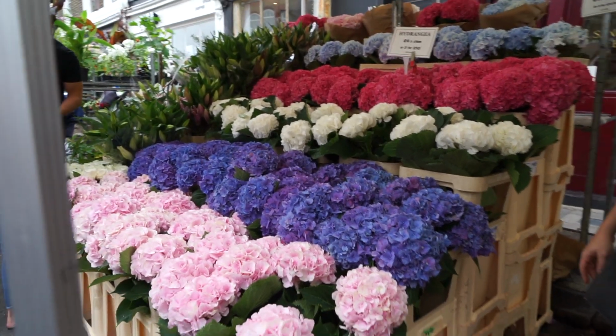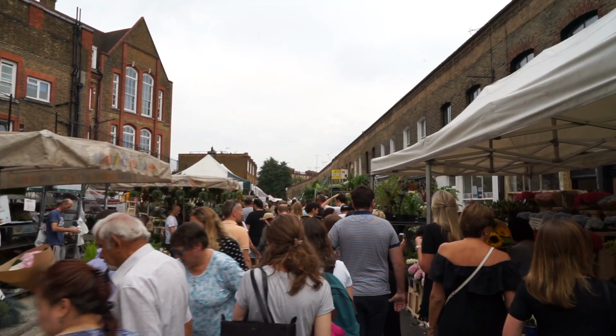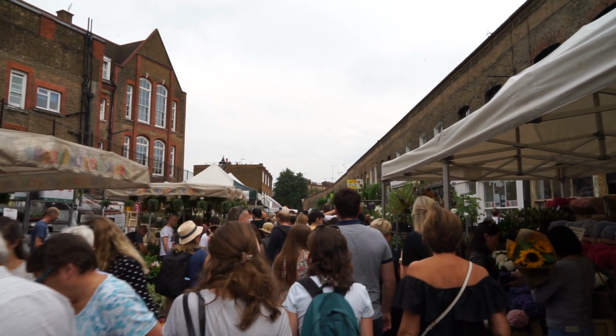So we've made it to the Columbia Road Flower Market. We are in East London, near Hackney and Shoreditch area. So there's this main street, Columbia Road, that every Sunday from 11 till I think 2 or 3 o'clock sells flowers. It's all very, very cheap, but very hectic. But you can get some really good deals here. So the goal is to find 2 succulents for our bedside tables to light the room up. Let's go.